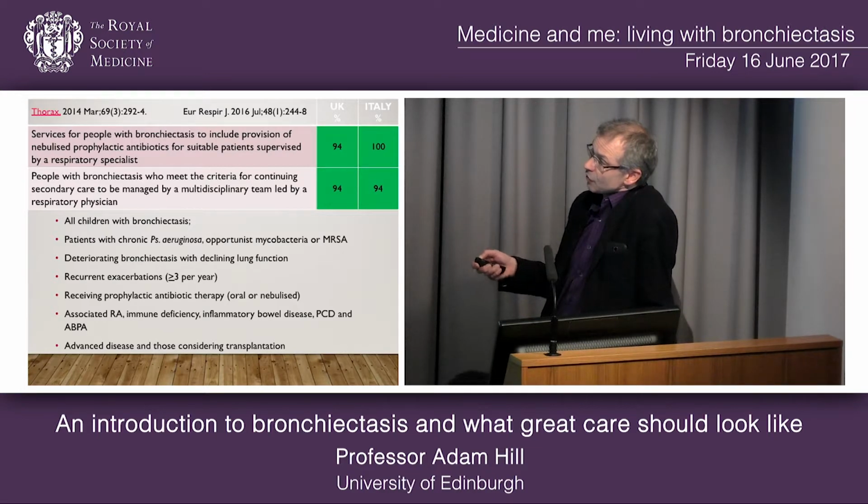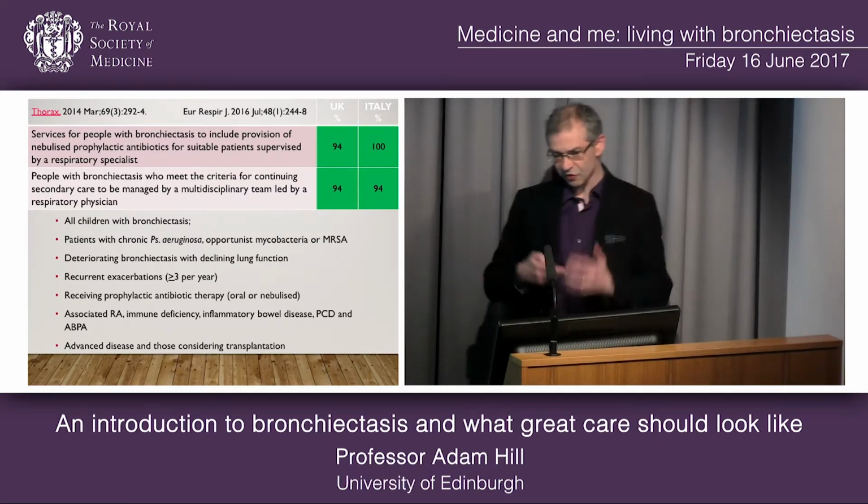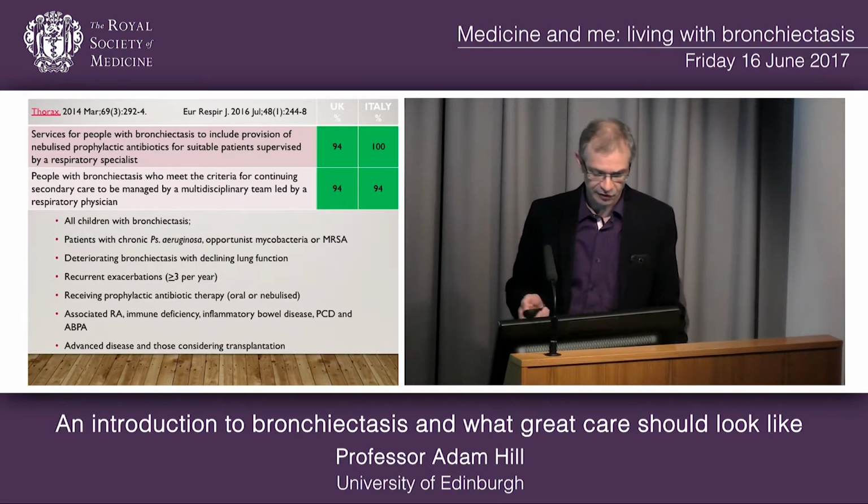And the recommendations for follow-up in hospitals are children with bronchiectasis, people with bad organisms, if your bronchiectasis is getting worse, or you're having 3 or more infections a year. If you're on any long-term treatment with an oral antibiotic or inhaled antibiotic, if you've got a recognized cause of your bronchiectasis, or if you're very severe and needing a lung transplantation. And these are the sort of patients we're all following up in secondary care.